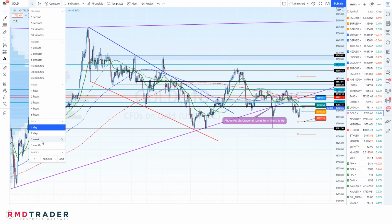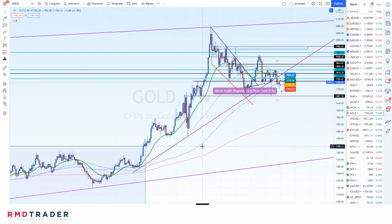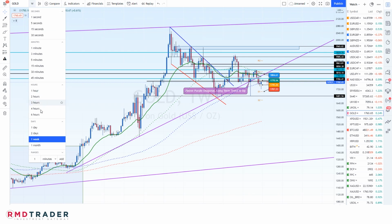Looking at gold, gold has at this point still not managed to get back above that long-term diagonal, and I'll quickly show that to you on the weekly time frame. So you can see we have had this diagonal that we've been tracking. Gold has broken below it at this point, but I'm not so sure whether we will see continuation lower. As you can see, we do appear to be finding some support from that weekly 100 SMA. This is the blue dotted line that you can see on the chart.